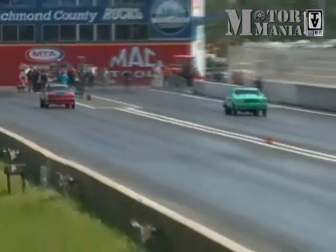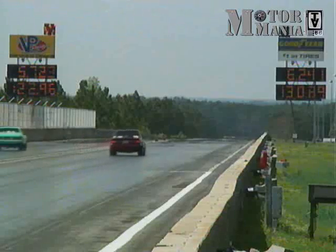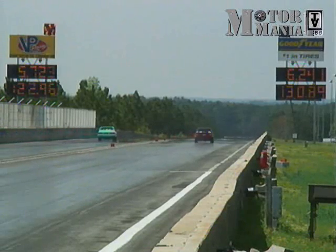There you go, Lisa Handy, wheels up from the start. Going to get there first with a 5.72 at 122 miles an hour.